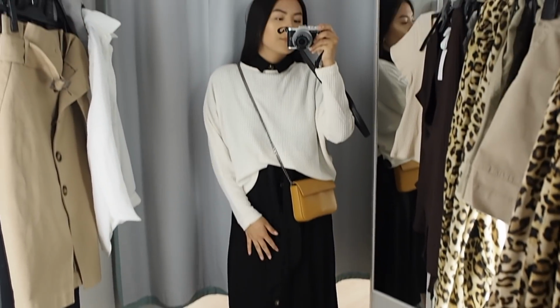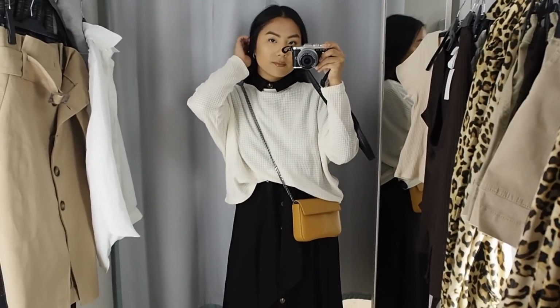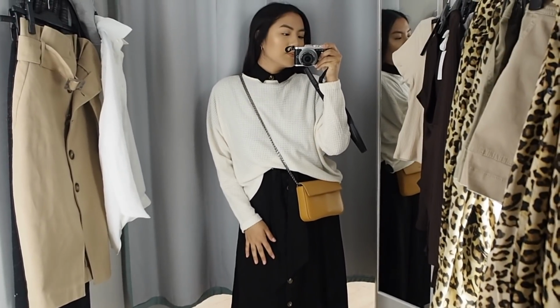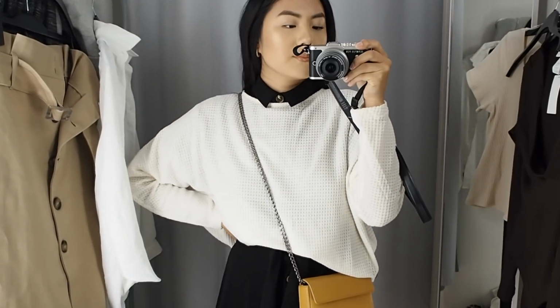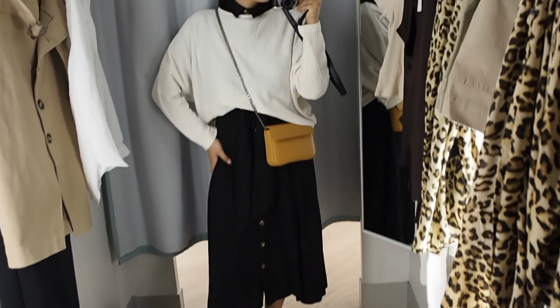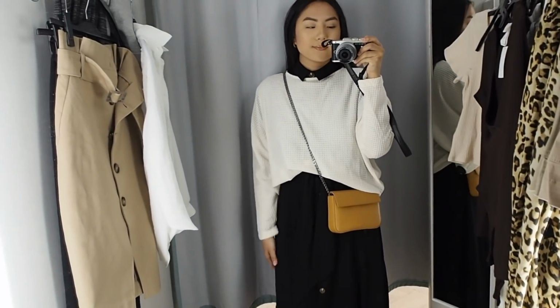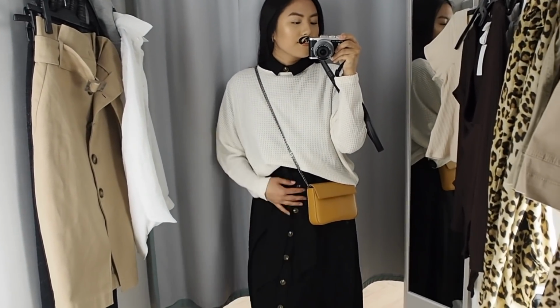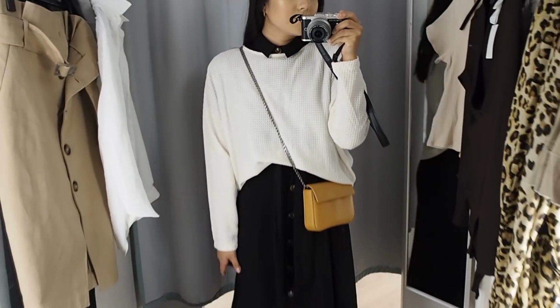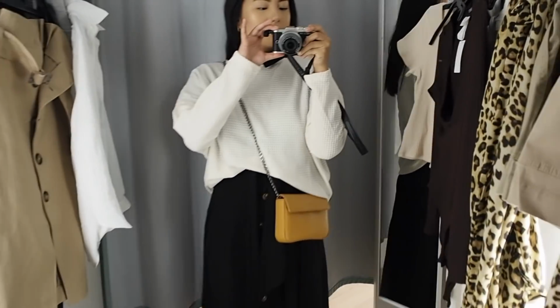So the dress is $34.99, I want to say, and then the sweater is $14.99, so we're right under $50. And I thought it was cute to pair the two together because dresses like these are perfect for layering. It looks like you're just wearing a skirt, which I think is really cute. The sweater, to be honest, is not the best material. I wouldn't actually spend $14.99 on it, but the dress is super cute.